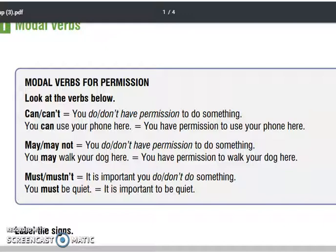Okay, so we have it working again. You do have permission. You do have permission. May not. You don't have permission. You may walk your dog here. You have permission to walk your dog here.